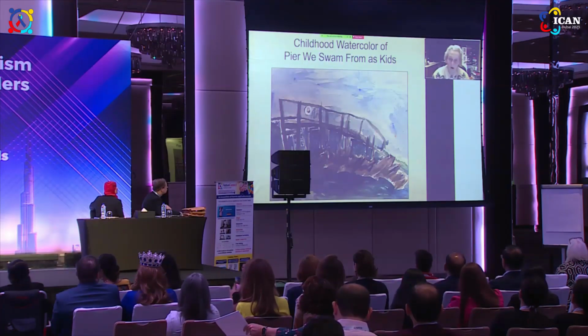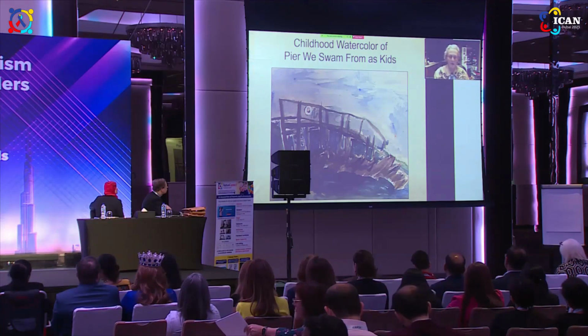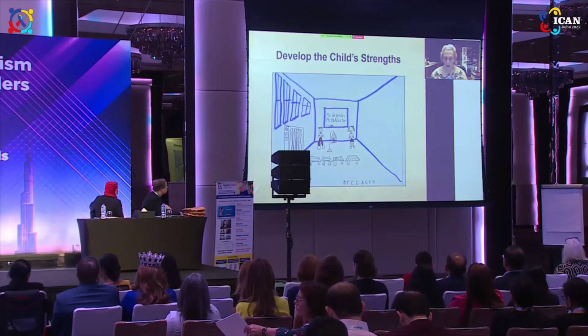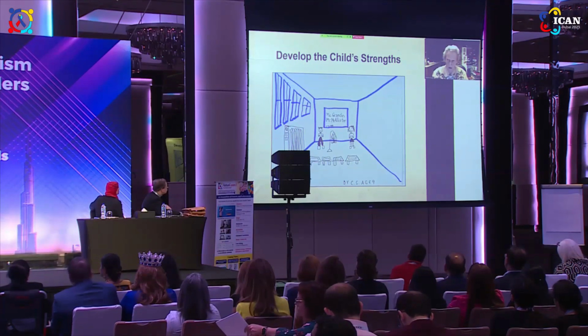And I want to talk about the importance of developing strengths. That's an artwork I did when I was about 6 or 7 years old. Mother always encouraged my ability in art. It's a picture of a wooden dock or deck that was by the beach. And she always encouraged my art. And the next slide just shows a picture a young child did in three-dimensional. Most little kids don't do that. And I would just draw the same horse's head over and over and over again.